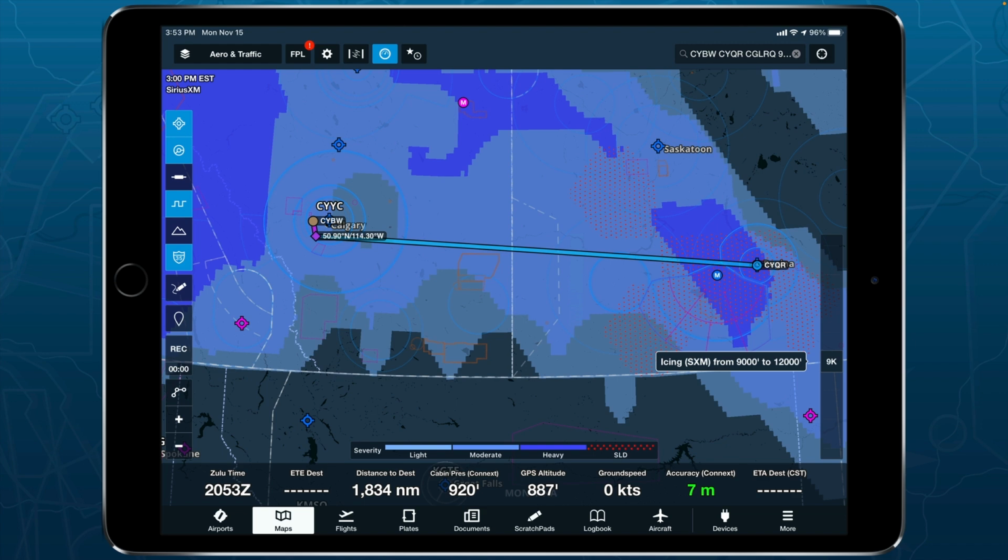And to have this accessible in the air is just fantastic. It really makes you aware of where you are in relation to these things and how to get out of them and what the best course of action is to get out of them. So I really think this is a fantastic, cool tool to have.